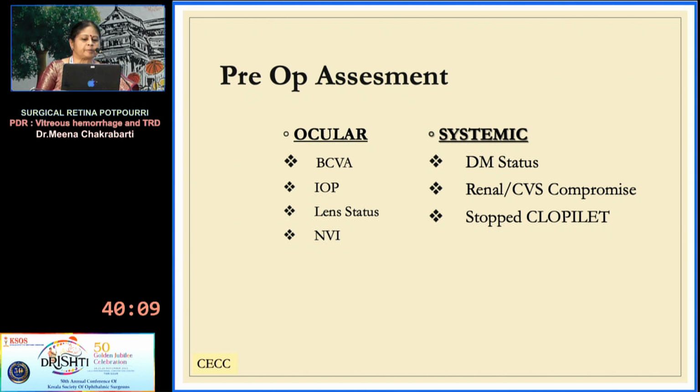He underwent a thorough preoperative assessment, which included both ocular and systemic. There is no point in doing a 2.5 hour long vitrectomy in a patient who has a poor renal status and whose lifespan is very short.